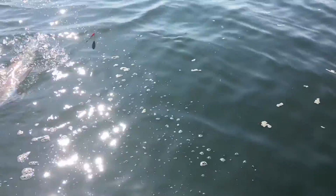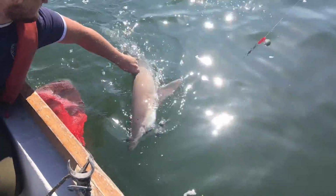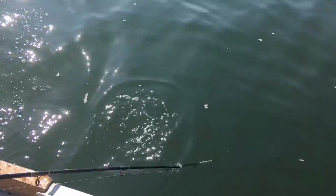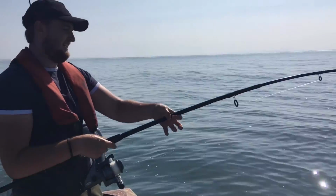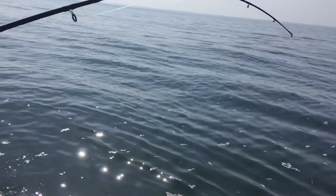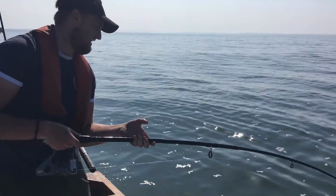Well, yeah, there's the first tope of the day. I'll be lucky if I get him this time. I've gone for him. Nope. Okay. We nearly got him first time, but that was a bit premature. And I didn't get the tail. I could only get the dorsal. We'll try again. And if we get the tail, we'll be laughing.